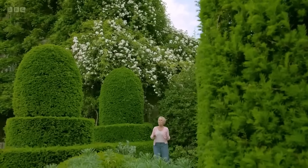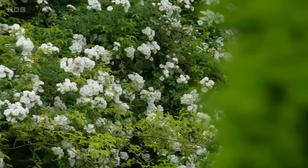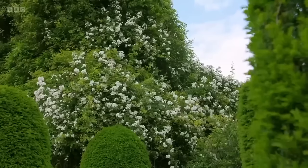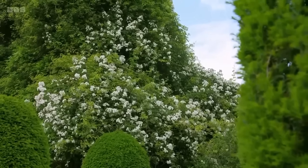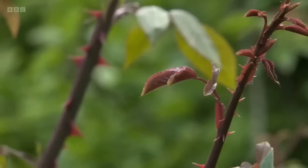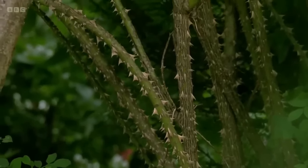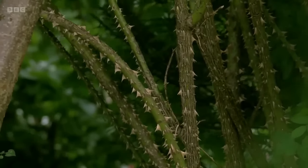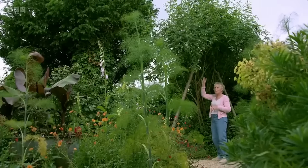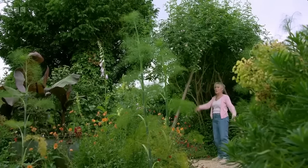Well, roses have got a bit of a bad reputation for being thorny beasts. But when you see a sight like that, this rambling rector climbing up the side of the house, who cares about a few thorns? But thorns are an essential bit of kit for the rose. We call them thorns, but they're actually prickles, they're modified stems. And they were there initially for the rose to be able to latch onto bark, twigs, stems, branches, whatever the host had, to haul themselves up into the sunlight.